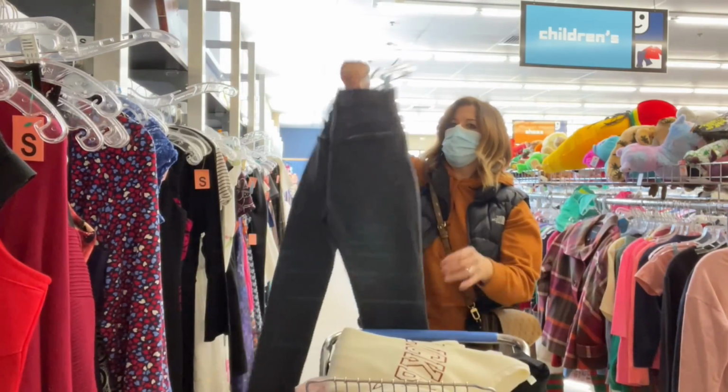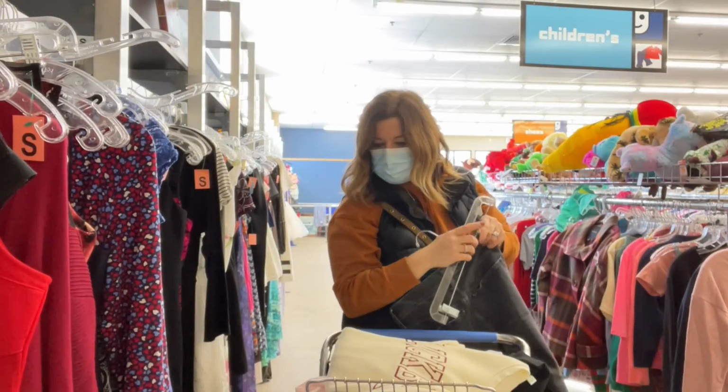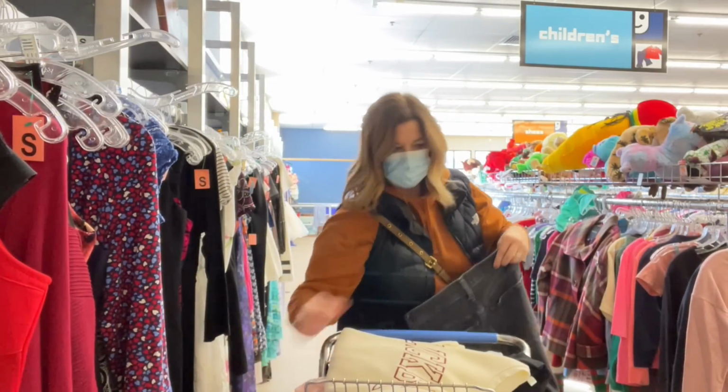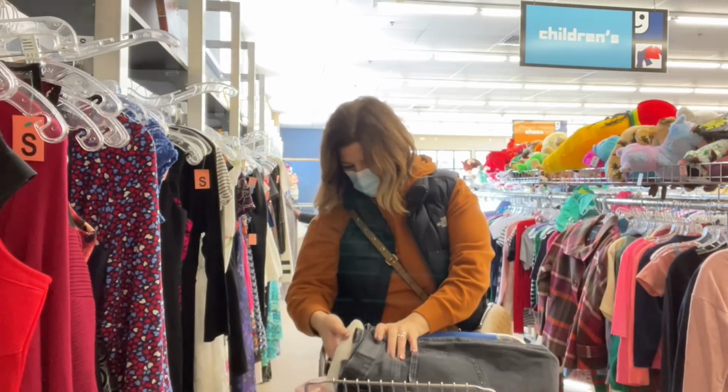I have like my little thrifting routine, my rituals. Once I know I want something, I usually take it off the hanger, give it one last inspection, and then fold it so I know that I'm bringing it home with me.